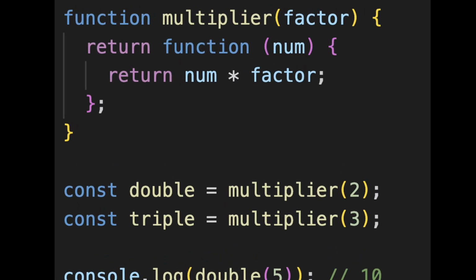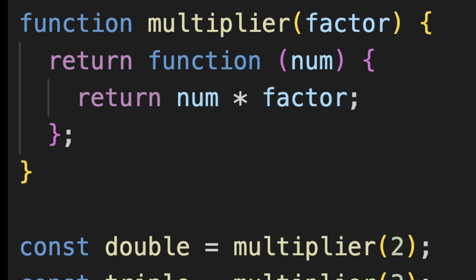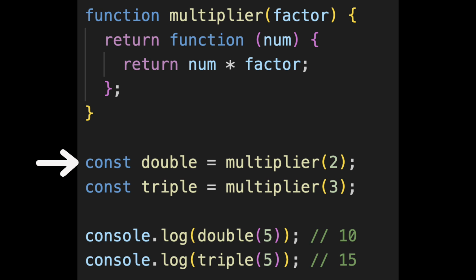Closures allow us to create multiple instances of a function with different values. Double remembers factor equals 2, while triple remembers factor equals 3. We can create custom functions on the fly.